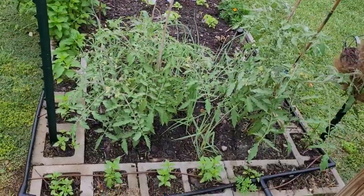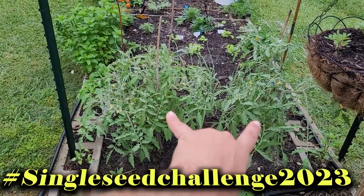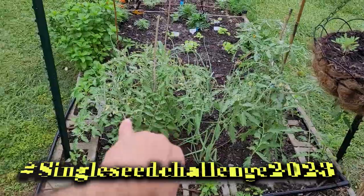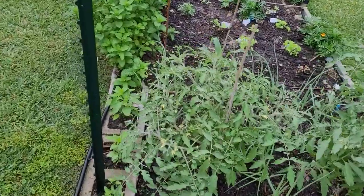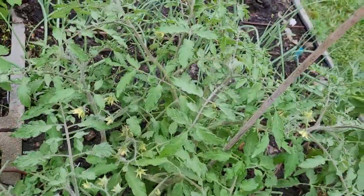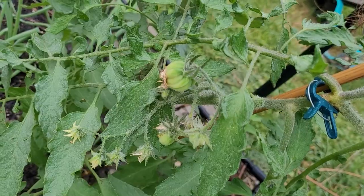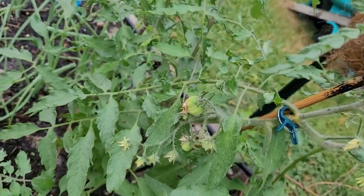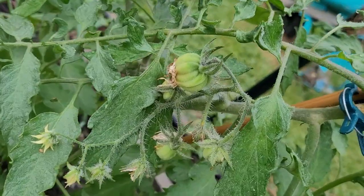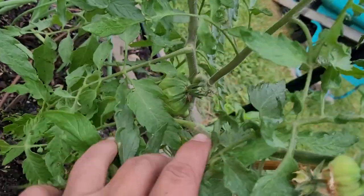All right, jumping over to this bed. These two plants are the single seed challenge plants for this channel. This is Tiny Elvis for the second grade classroom. This is Priscilla. And these two tomato plants are just going nuts. And check that out right there. More tomatoes on Tiny Elvis. That is so awesome. And look at the crazy shape of these things. It is so cool. The first tomato is right there.